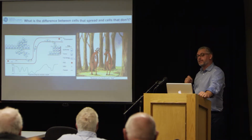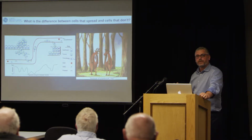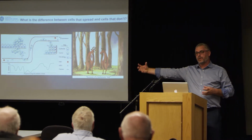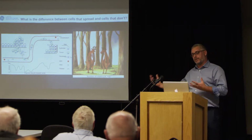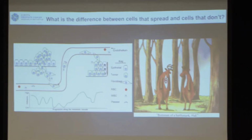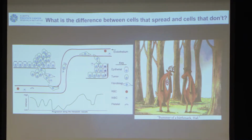What's the difference between the cells that spread and the cells that don't? So what factors encourage a cancer cell to move out of that primary tumor? Is there a magical switch? Is it one factor? Is it many factors? Does one cell leave at a time, or do many cells leave? These are questions that get asked all the time. So we're looking for that magic target. That's what we're saying here. It's a bummer of a birthmark, because that's the magic bullet that we're going after all the time.